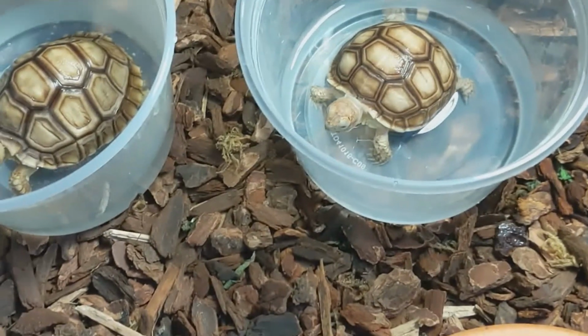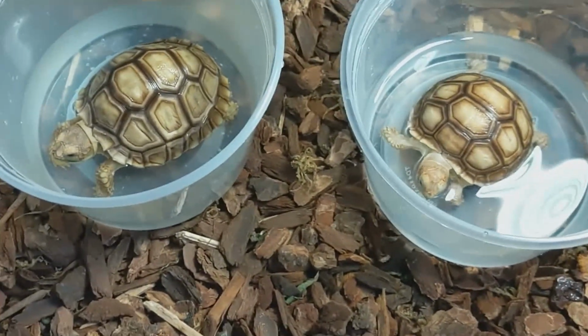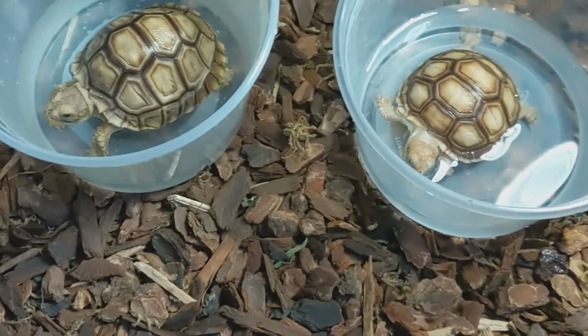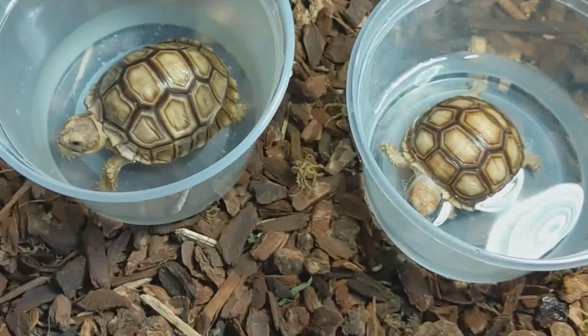You can see how much Squirt actually livens up. He was thermoregulating, kind of taking a nap. These guys really do sleep a lot. You have to understand, it takes a lot of energy, even as such small tortoises as they are, right?